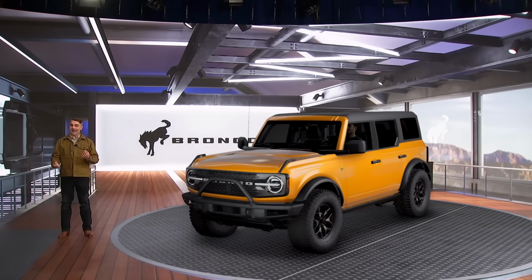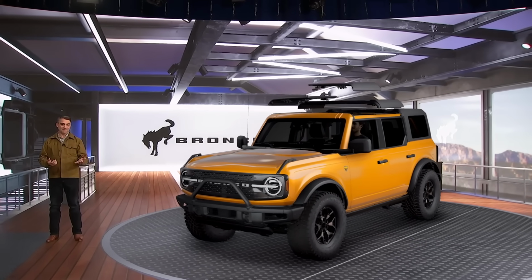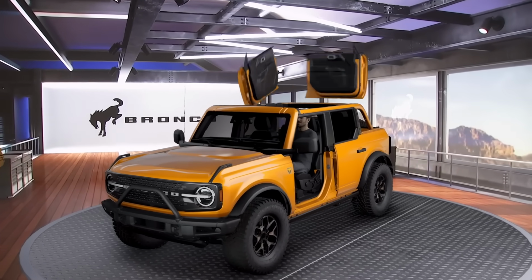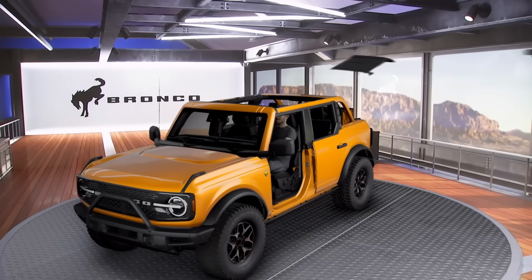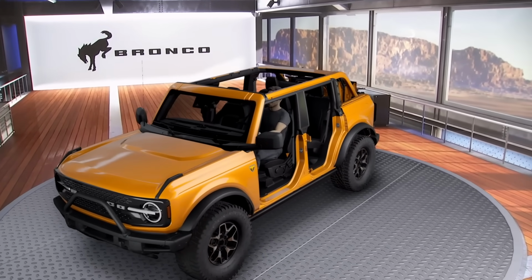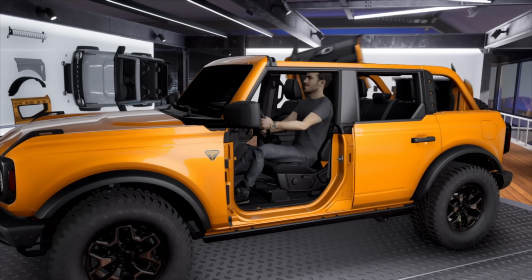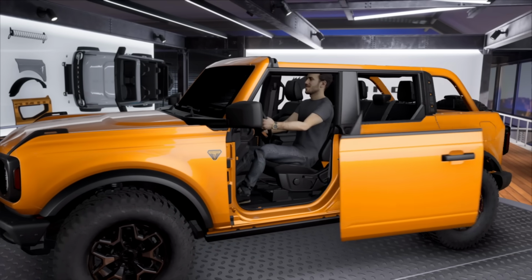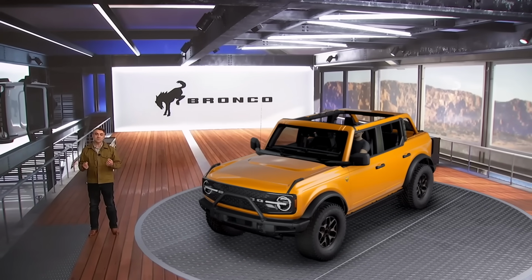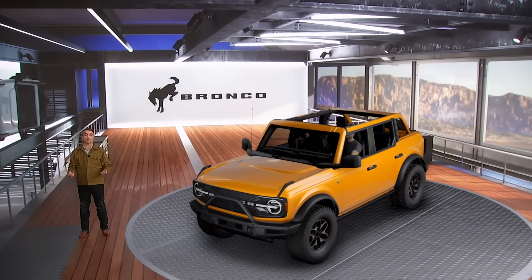Let's rewind back and dig into some of the basics, removing the doors and the roof. This is a hallmark of the 1966 model and wouldn't be a Bronco without it. Not only do these come off easily, but the front panels can also be stored in the trunk. We wanted owners to be able to make the decision out on the road no matter what the weather throws at them. But it goes way beyond the doors and the roof. Bronco has been designed to give drivers total control over their vehicle's components.